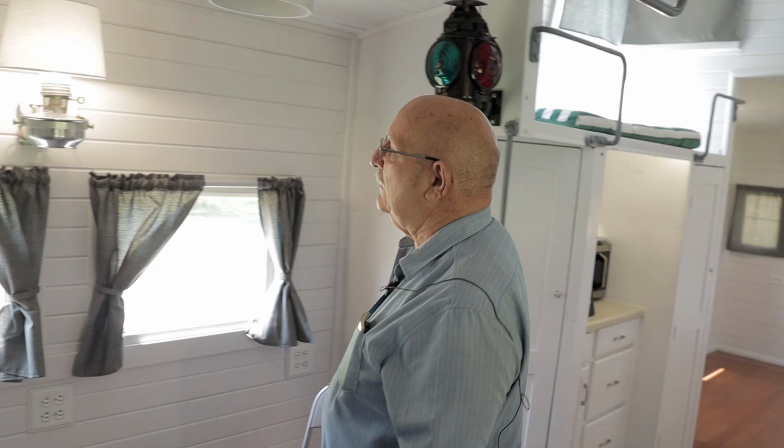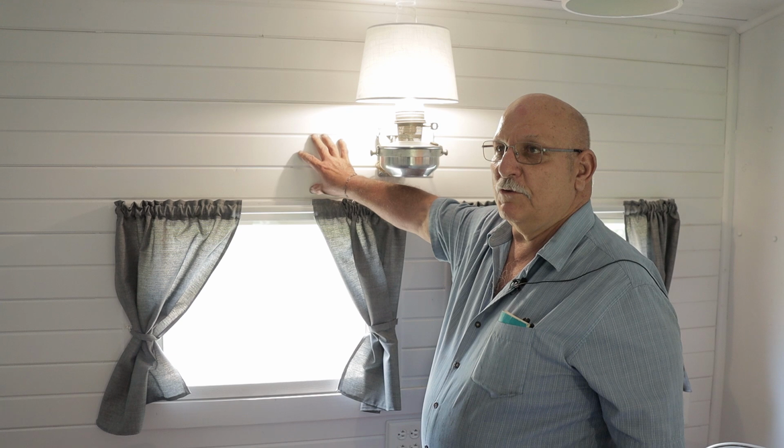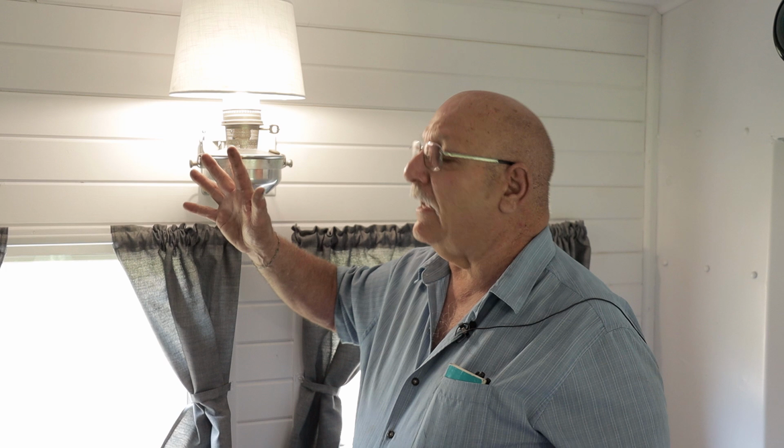All of the insulation, like I say, is one-inch styrofoam behind. Since I wasn't able to use some of the wood that was originally on the caboose, I went to eight-inch tongue and groove pine. So that was put in here to simulate the type of walls that have been in it before.